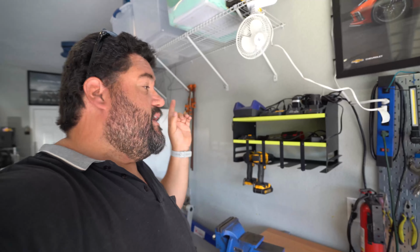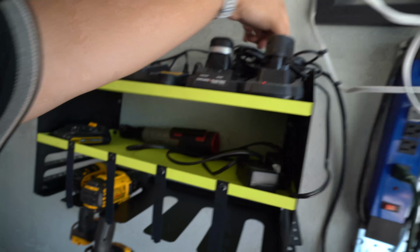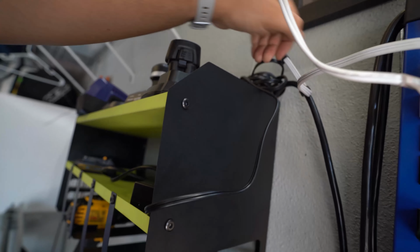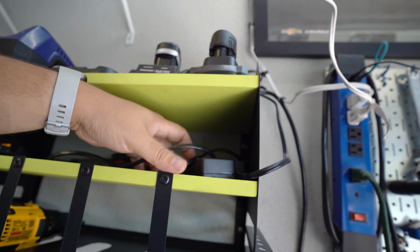Now, if you're going to use this the way I did, there's a few modifications you're probably going to want to do that I didn't do, I'll eventually do. Like, I got this eagle's nest of cables up here. That's because I couldn't run them through the side or through the back, so really, I need to cut a slit back here for the cables to go through. Drill a hole up in here somewhere for these cables to go through to clean it up a bit.